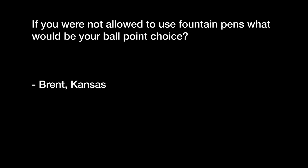Brent in Kansas asks, if you were not allowed to use fountain pens, what would your ballpoint choice be? I actually can't tell you because I just don't use ballpoints, so I don't have enough knowledge to pick one. Right now, when it comes to ballpoints, the only time I ever use them is when I'm signing receipts. So, sorry, I just don't use them, so I can't answer that question in any sort of knowledgeable way.